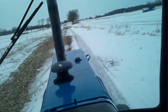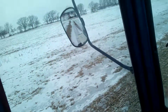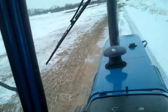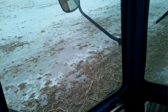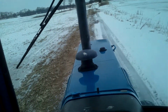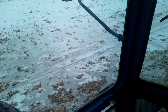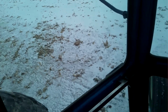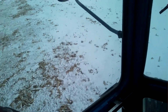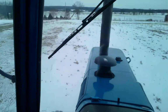And I planted cereal rye here in the fall. Everything got real late, but this was the first field that I was able to get into and plant for corn. And I don't know how the cereal rye is going to make it, or if it's going to make it. I mean, I just don't know. Our winter's been really warm and really cold, and then no snow, then a whole bunch of snow, and now we have a little snow, and it's really cold again after it rained on it.